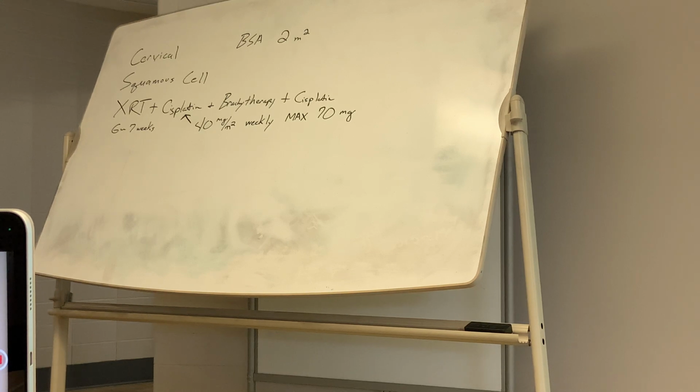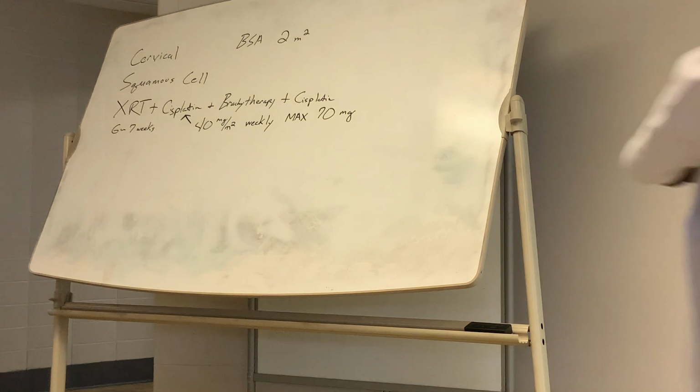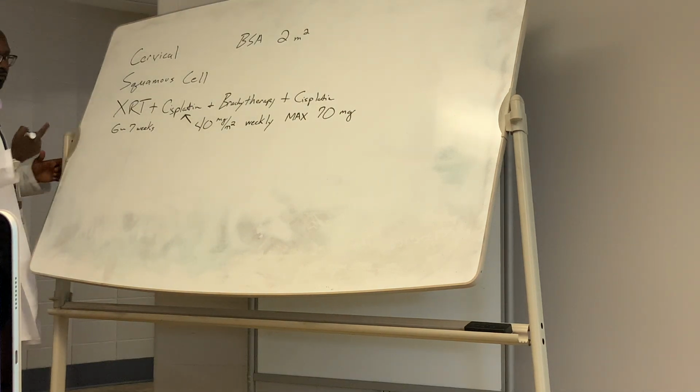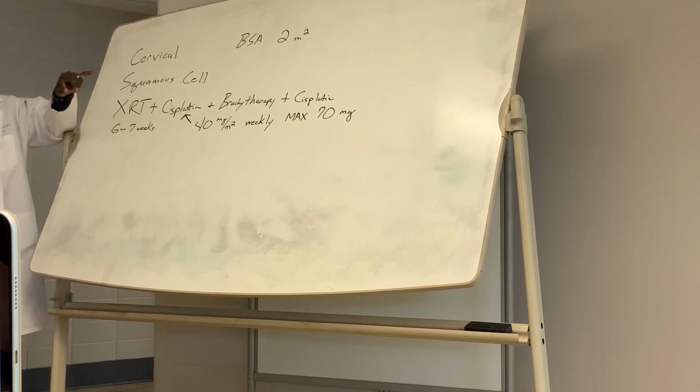That's another cisplatin point. I'm about to briefly touch on that so you understand why I wrote it like that. The reason I wrote it like this is because external beam radiation is one thing, and the brachytherapy is another thing. So there are different ways to deliver energy to the area where the cervical cancer resides, but the cisplatin stays consistent.